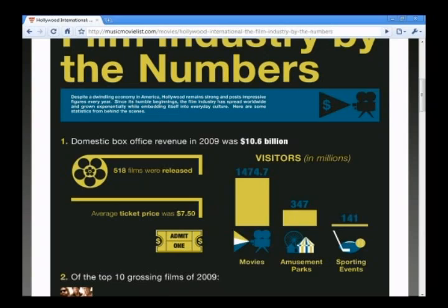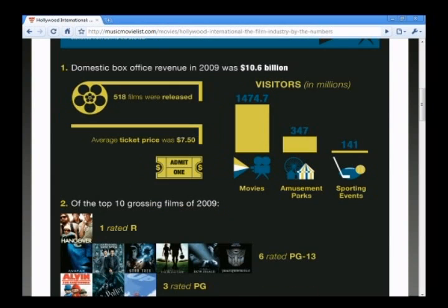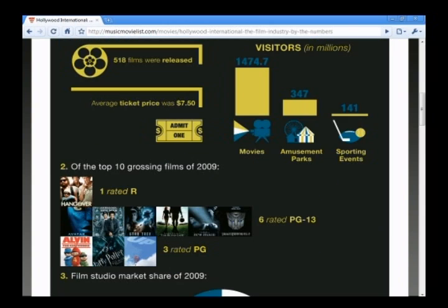Domestic box office revenues in 2009 was $10.6 billion. 518 films were released. Average ticket price was $7.50. There were 1,474,000,000 visitors that went to movies. Is that right? It's 1,474 in millions. So if I add 3 to that, I think 1.4 billion. As compared to 347 million that went to amusement parks, 141 million that went to sporting events.